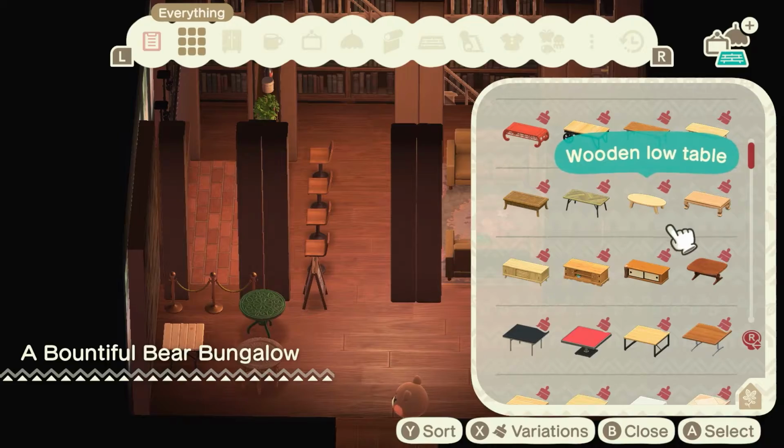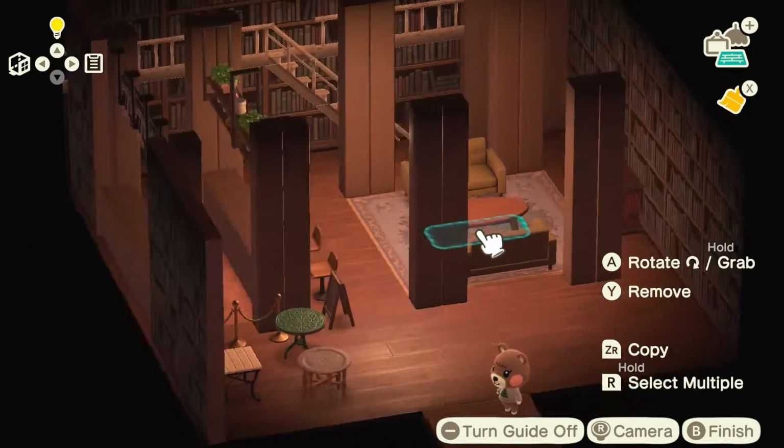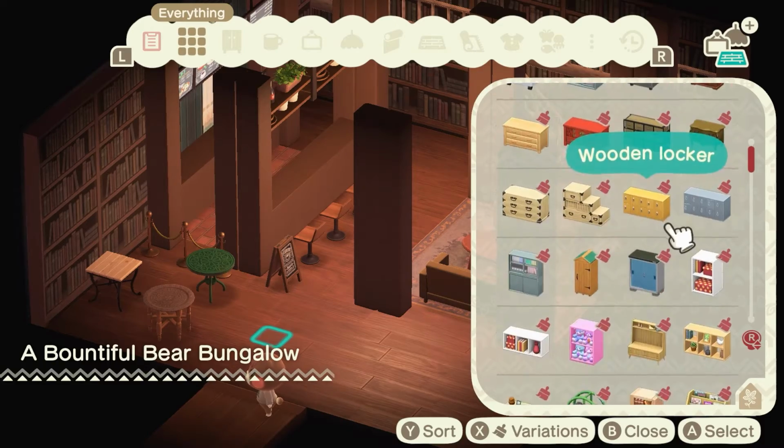So I didn't want to do partition walls, so I ended up doing these double column situation things. It feels a little cold now. I ended up making it work, but yeah, I just kind of started to improvise here in what I wanted.